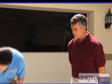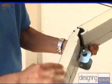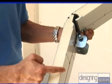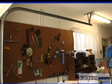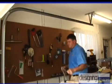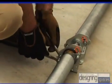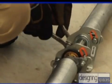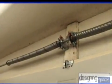Absolutely. Now I have a sample here that shows the two different layers of steel. Oh, nice. And you can see how the high-density foam fills every nook and cranny of that cavity. In addition to the sections, we use a 13-gauge commercial-grade track, which is extremely heavy-duty, of course. We use galvanized torsion springs, a galvanized tube, so that there's much greater resistance to rusting. Rusting is the primary cause of spring failure.